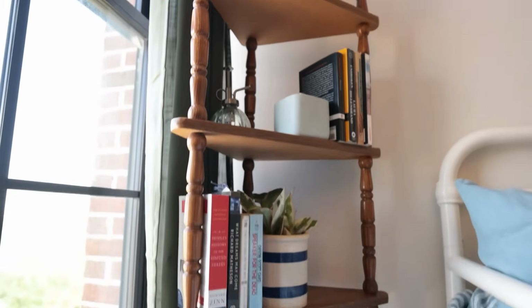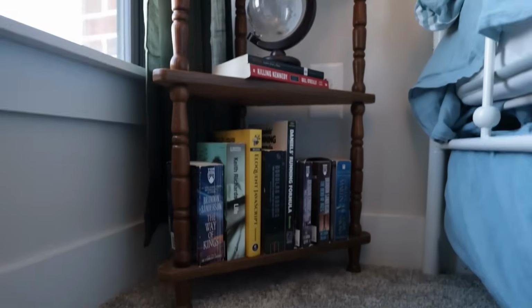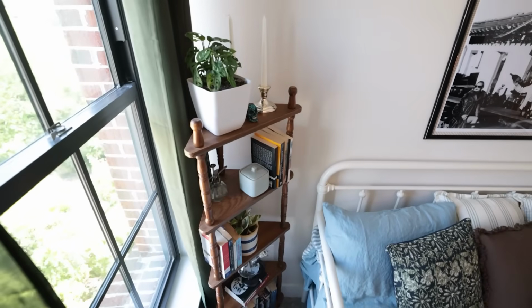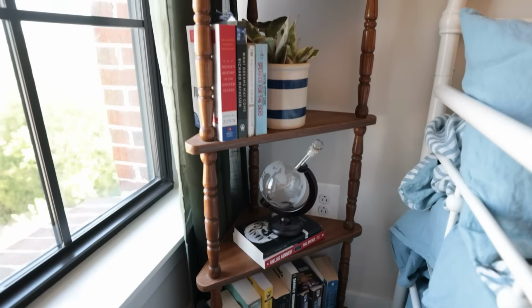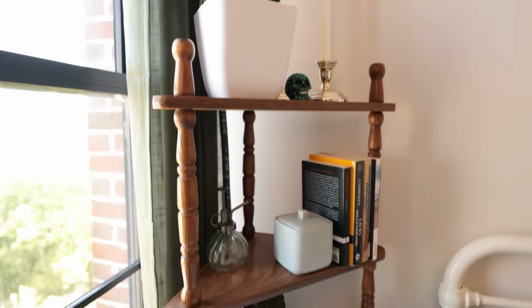And then over here I have this little shelf that I thrifted, and I just put as many books and plants and trinkets on it that I could find, and I just think it's a fun way to display some of my husband's little books and trinkets in a way that is also nice for the guests.